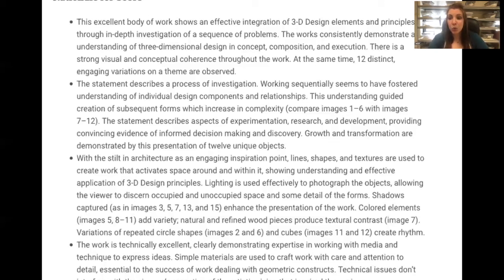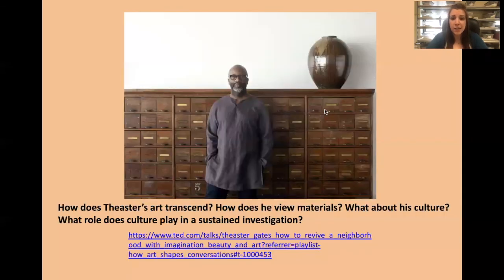If you would like to do a little bit more research into professional artists, before you go, let me show you 2 of them. So one of those artists is Theaster Gates, and he is an amazing artist who is doing work, I believe, in Atlanta. And he not only makes beautiful three-dimensional works, but he also involves his entire community in art making, and he talks about that in this video. So if you would like to learn about him and learn about how he views materials and how he views culture, so some of those big ideas that we've been talking about, you can look him up on YouTube and just put in Theaster Gates TED Talk.